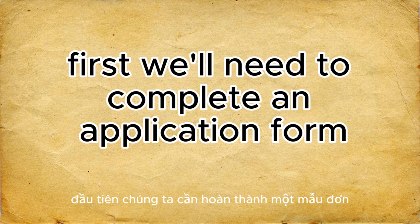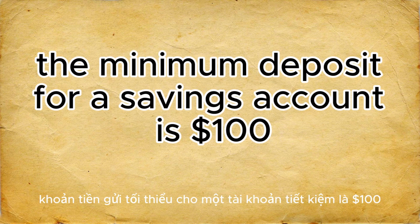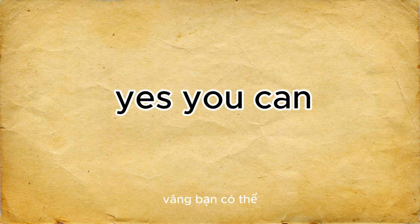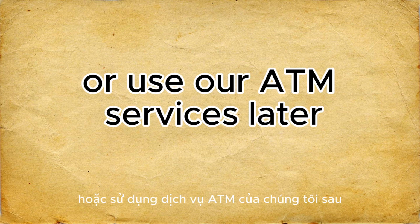First, we'll need to complete an application form, which I'll provide. And you'll need to make an initial deposit. The minimum deposit for a savings account is $100. That's manageable. Can I make the deposit in cash? Yes. You can deposit cash here at the counter or use our ATM services later.